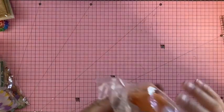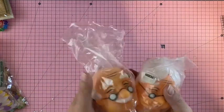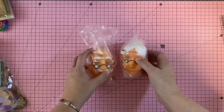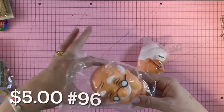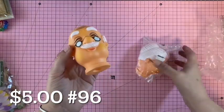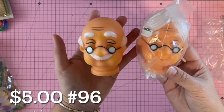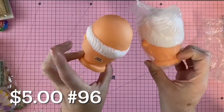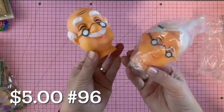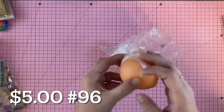We have any doll makers? I've got some Mr. and Mrs. Santa Claus heads. These are super sweet. I love their expression with their eyes closed. Like a nice soft rubbery head, these are. And Mrs. Claus has the same kind of matching expression and glasses. They're so sweet. So there is that pair of Clauses.